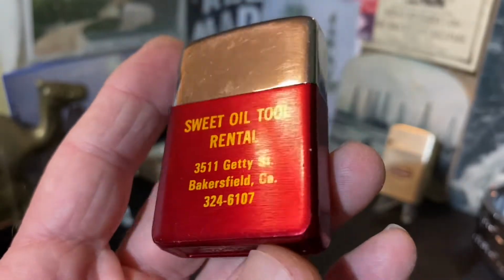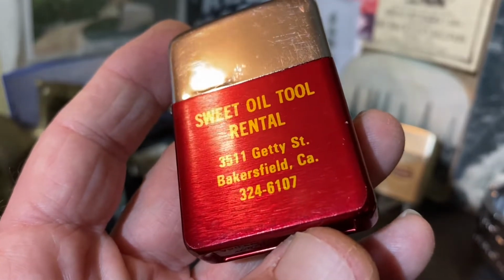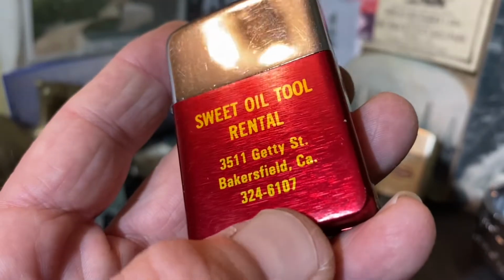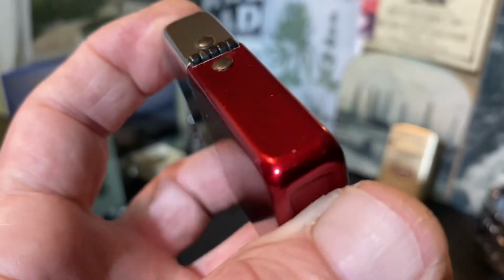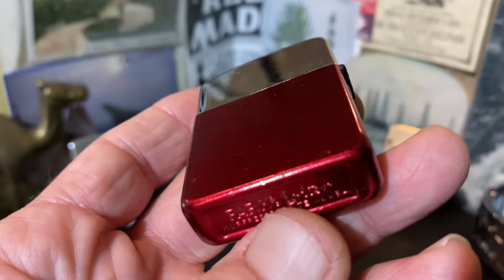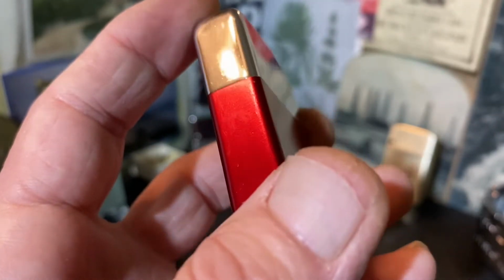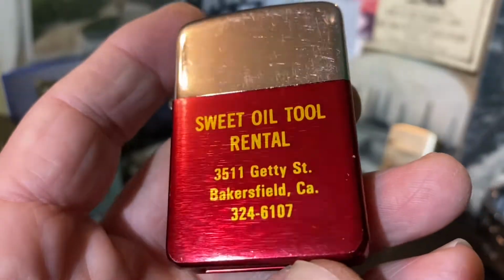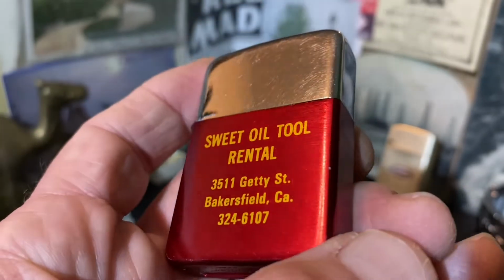The current listing that I found for the company had a different phone number, however, although the prefix was similar, being 325. Didn't find a lot of information about the company, but what information was listed there on Google mentioned that the business had been founded in 1961.